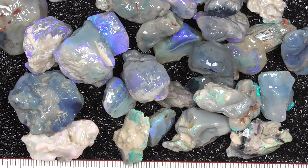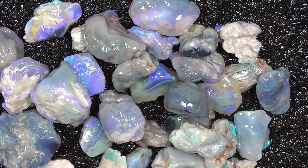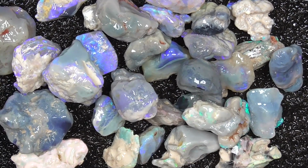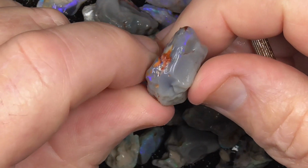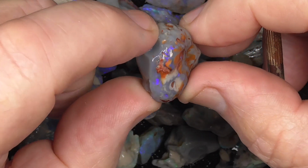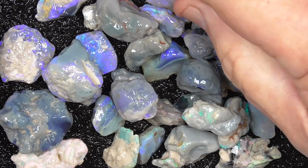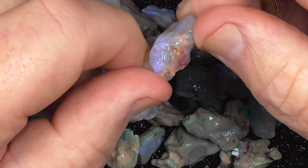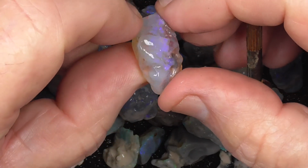Okay, as you can see there, there's some with a good amount of colour in them. Some are better than others, like this piece. It's the lower end. Still, it's got some colour there on the top. Crystal purple and blue.